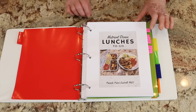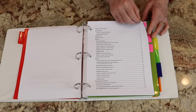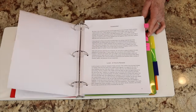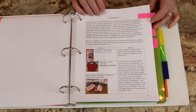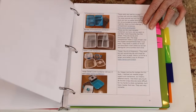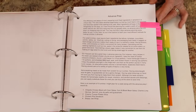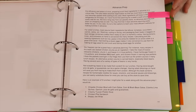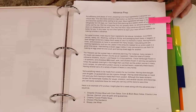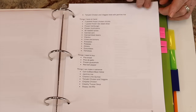So let's take a quick look and go through the book just quickly. It has the usual table of contents, which I will give as a free download. You can check that to look at the names of all of the recipes. Here's a quick introduction. Then we go into equipment, and I share with you some of the equipment. This one, for instance, is about 15 years old, so I share old and new equipment that I've used for carrying lunches to work. Then here is a couple of pages on advanced prep and how you can spend just a few hours on a Saturday or over the weekend to get ready for the entire week, and I give you a possible menu and then how I would handle that in terms of advanced prep.